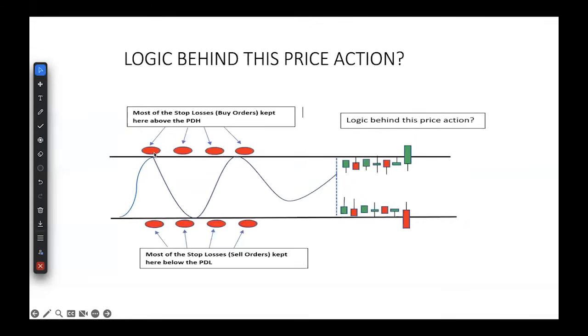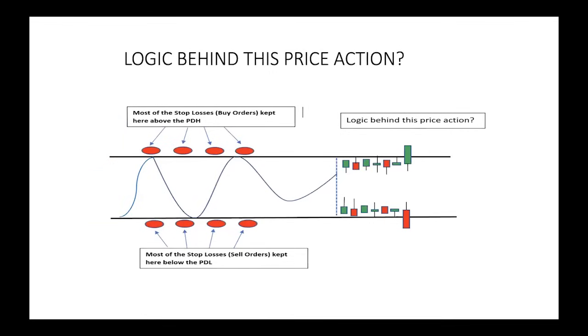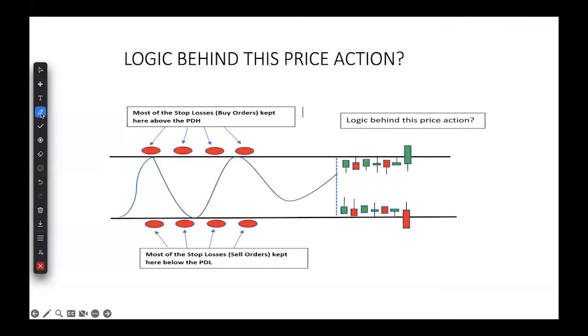Now, before we start with the chart examples, let us discuss the logic behind this price action. The logic behind this price action is very simple: when it made a range here, previous day high, previous day low, most of the time people have their stop losses above the previous day high, or below the previous day low. That is the place where most of the stop losses are kept.